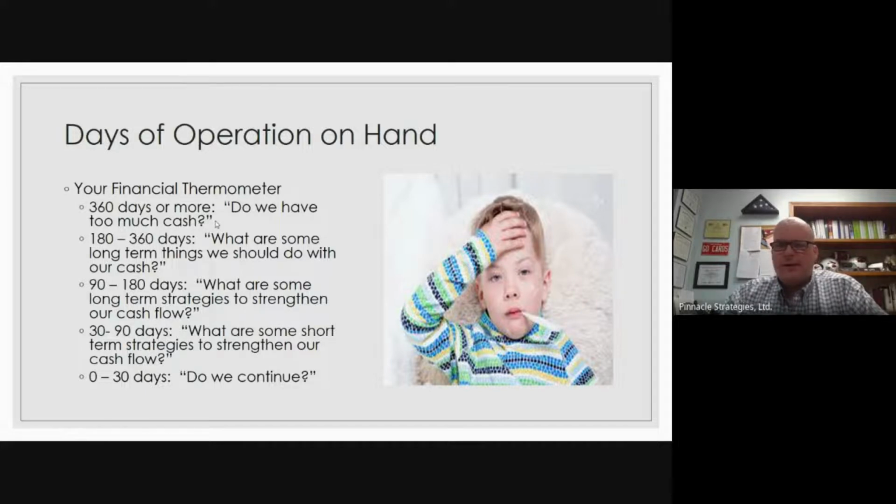And if we're below 30 days, do we continue? This has been a tough slog. What's not working? We really need to have some difficult conversations on whether the work we're doing is really paying off.